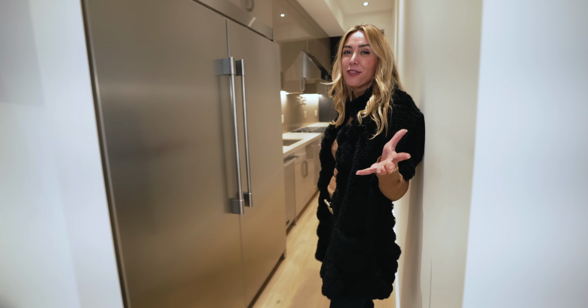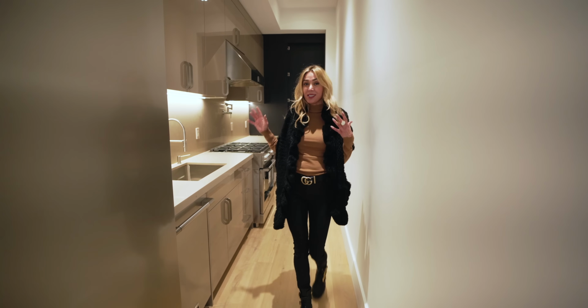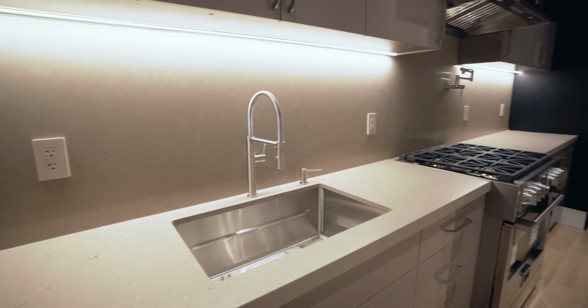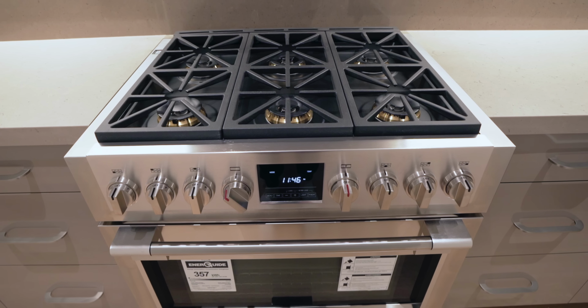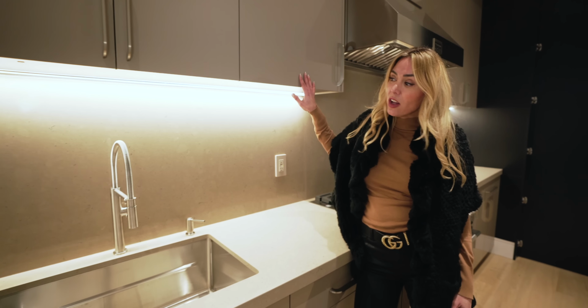Ta-da! You have a full kitchen, and this is called the catering kitchen. So this is where all the magic happens. This is where all the cooking happens. Everything is industrial and commercial rated. So you have the stainless steel appliances. We did a beautiful, beautiful taupe cabinetry, and this is all in the high gloss finish.